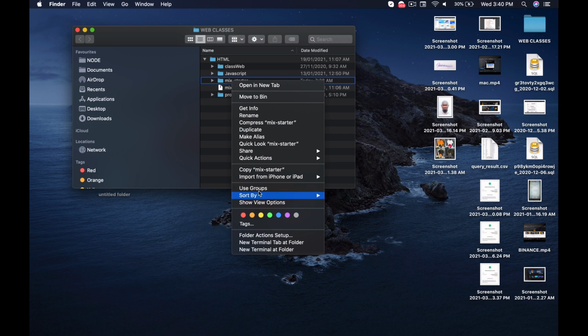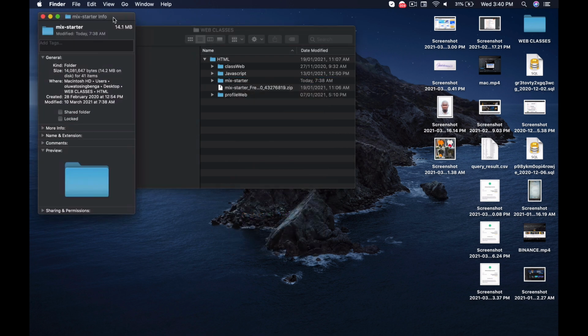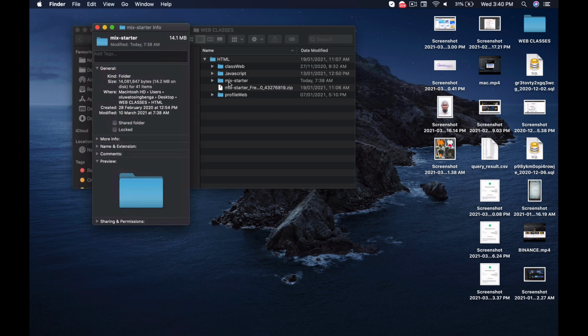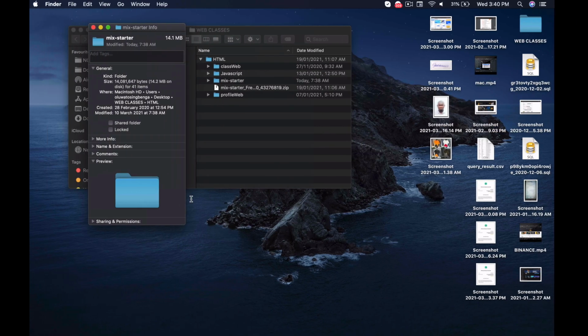If I look at properties, let me see if I can get info. All right, this is the size of this mixed data, the website I intend to host. The site is 14 MB, so that means I can still host it here. If it is more than 300 MB, I cannot use this free option to host it.